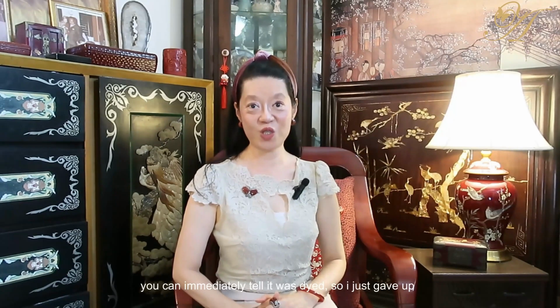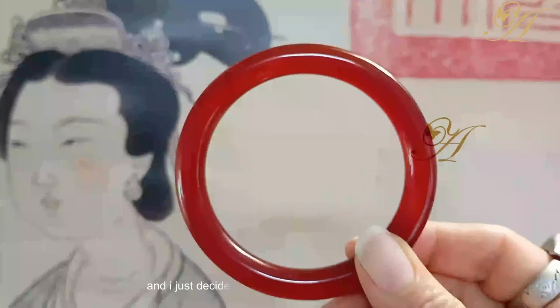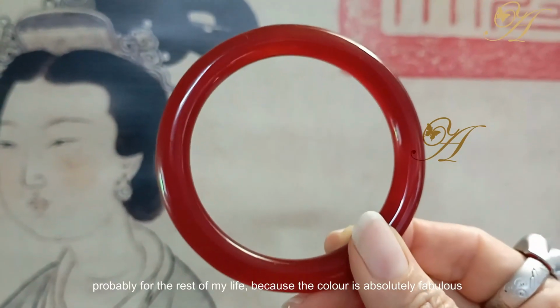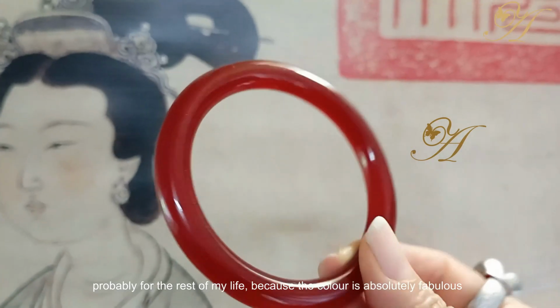And I've been trying for so many decades to find a jade bangle of this color to replace this one, and I have failed. I have gone to so many jewelry shops even when I'm traveling, or I have even bought one on the internet once, and when it came, it was a horrible color. You can immediately see that it was dyed. So I just gave up and decided I'm just going to be wearing this probably for the rest of my life, because the color is absolutely fabulous.